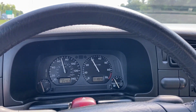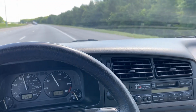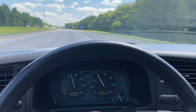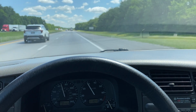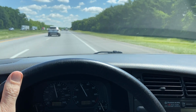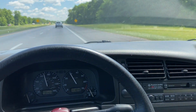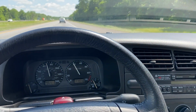Kind of want to keep it under 70, under 3,000 RPMs with the original timing belt, but it rides nice and smooth. I'm going to stop and check probably here after about 10 miles. I've got about 120 miles to go to get home. I'll just take my time, take it easy, and enjoy my new toy. I'll be doing more videos on this, but it's kind of a unicorn too.